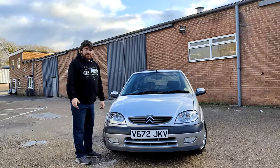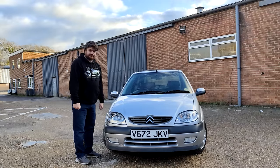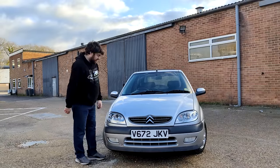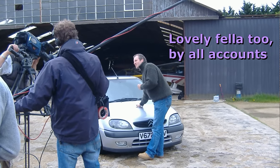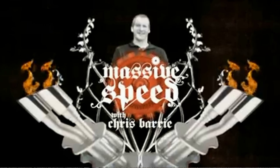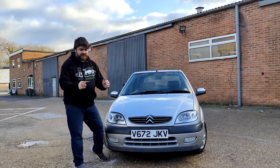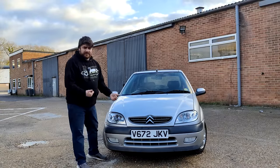It stayed. In 2006, Rimmer stroked the bonnet. Sounds weird, doesn't it? No, genuinely, the man who played Rimmer, Chris Barry, did a TV program called Massive Speed, which is quite a crap name when you think about it. I guess he didn't come up with that himself, but they were looking for a Saxo. They wanted a normal Saxo and a johned up Saxo. The normal Saxo they were supposed to use couldn't make it.